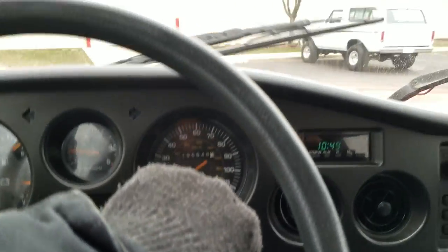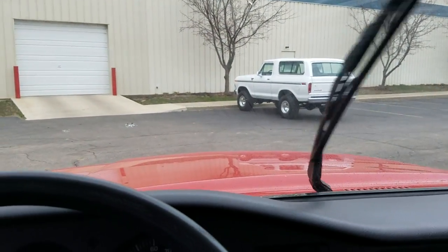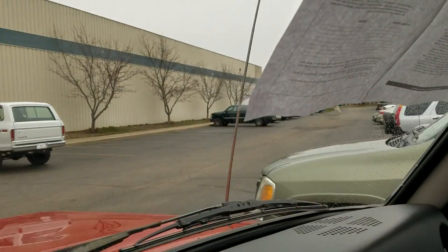The wipers are working on all speeds. The squirter is activating the motor anyway. Nothing's coming out. It might be empty. Air conditioning's on. Rear defroster works. Rear wiper works. Power antenna up and down.